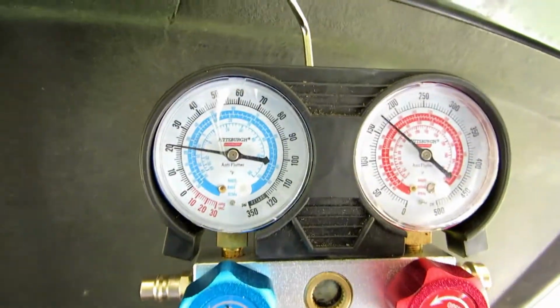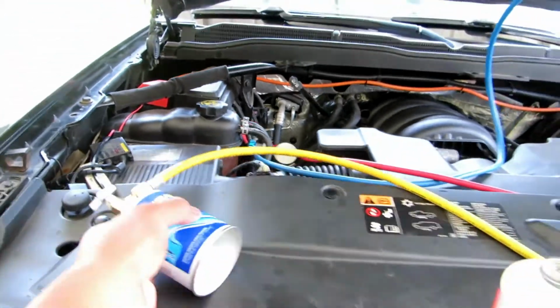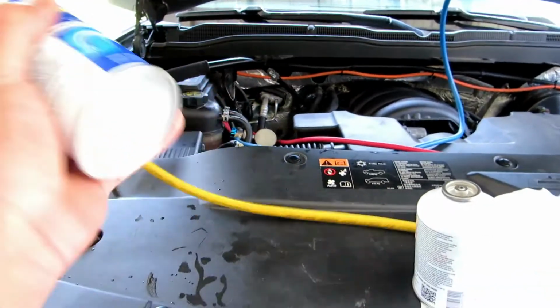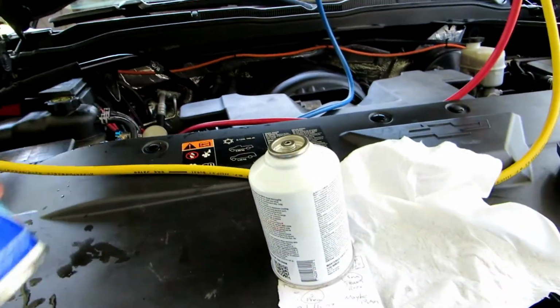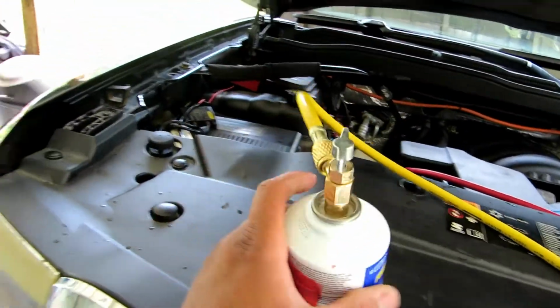Y'all, I think we got it whooped. Gonna keep on introducing this can here. Then I'm gonna have to take 9 ounces out there, the can right there. That's what you scale for. I think we got them whooped here.